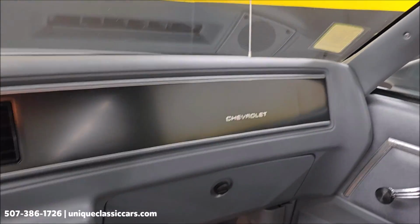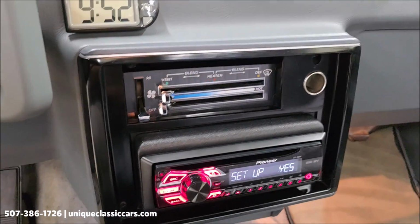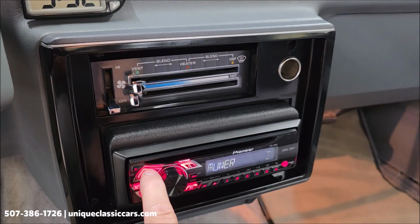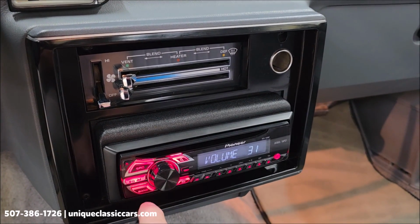Dash looks good. Pioneer aftermarket stereo. I haven't played around with this yet. There was the tuner. Let's check this out.